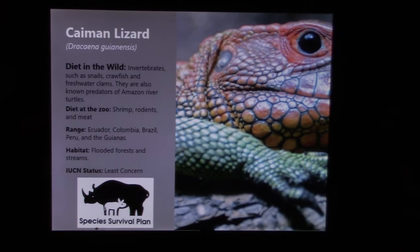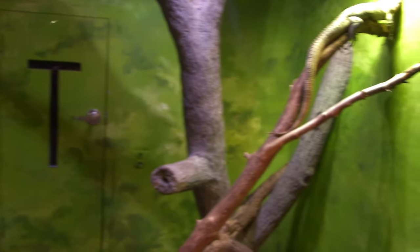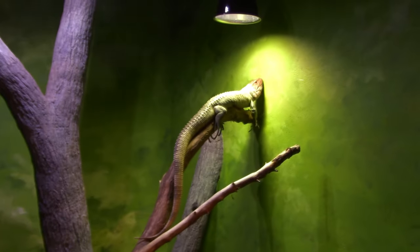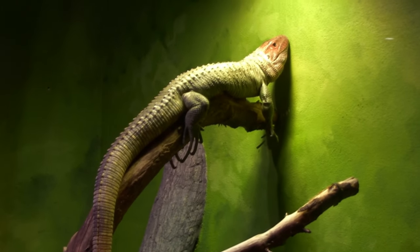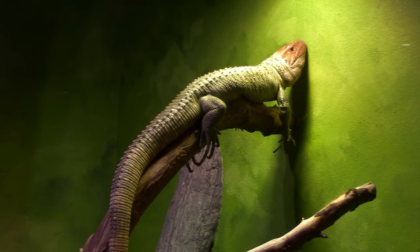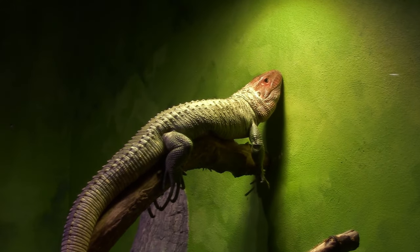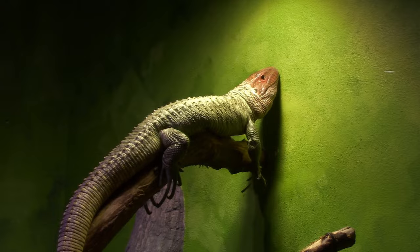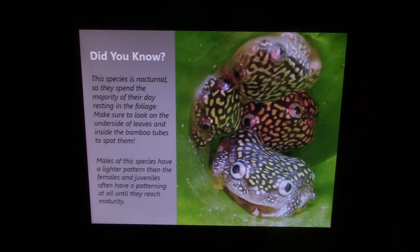Got a caiman lizard. This is a really nice large habitat, because you got a very large lizard in here. Very nice. Just sprawled out, resting. Mushed against the wall. Some cat's gonna have some starry night reed frog.